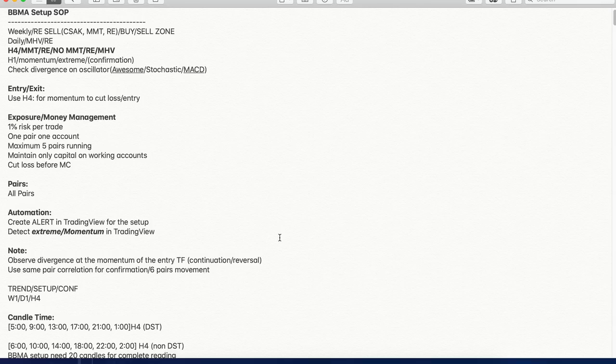In terms of money management, we only use 1% risk per trade. We trade only one pair in one account and we trade 5 pairs running at the same time. We only maintain the capital in the trading account and we always cut loss before MC. We trade all pairs, however we only trade the low volatility pairs. We use automation. Using our custom indicator in TradingView, we can set trade alerts to detect BBMA setups such as extreme, MHV and also re-entry.